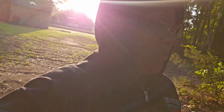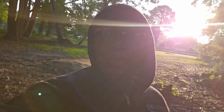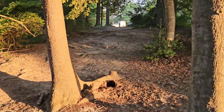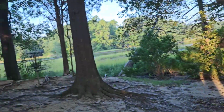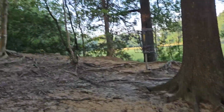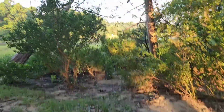Okay, so I think I've got about 2 more shots to show you guys, 2 more areas. So this is the other side of the trail where the disc golf continues. Beautiful sun behind me, giving me a nice glow. A lot of random tree holes everywhere. Watch your step though. Really rooty over here. I'm sure the disc golf people don't mind.